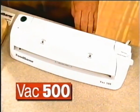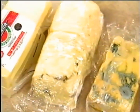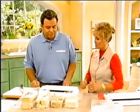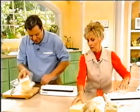And here's why we need it. Because people's good intentions go to waste. Here's the other half of the cheese that was vacuum packed with the Food Saver the same time we did this one. Obviously, we need to be using the Food Saver. Exactly. Now, let's just see how quickly you can do a piece of cheese, and I'll see how quickly I can do it with the Food Saver VAC 500.